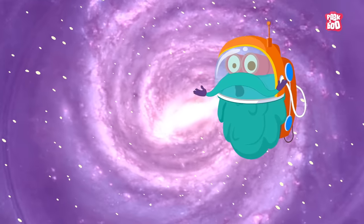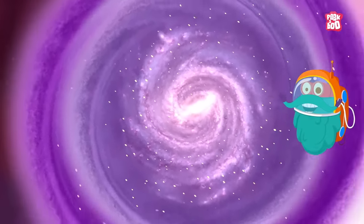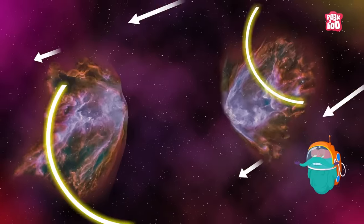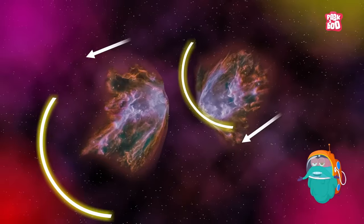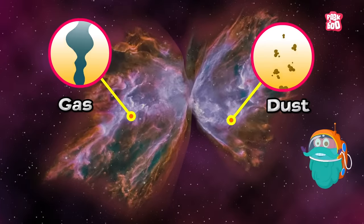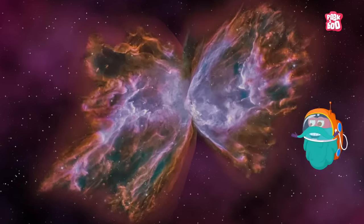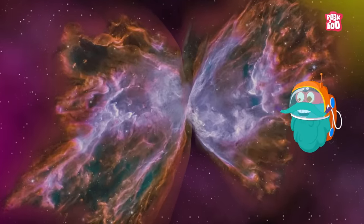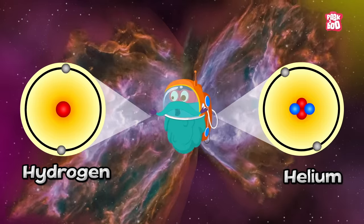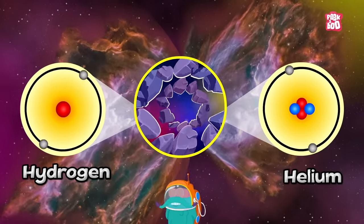Well, it all started 4.5 billion years ago in the Milky Way galaxy's Orion Spur, when waves of energy traveling through space pressed together the clouds of gas and dust called a solar nebula. These clouds mainly consisted of gases like hydrogen and helium, but some of it was made up of the remaining remnants of dead stars.